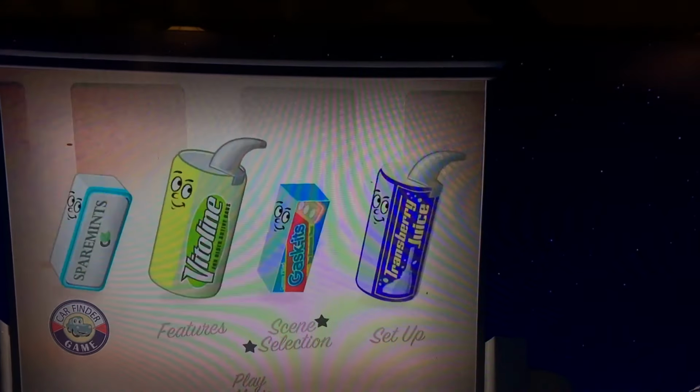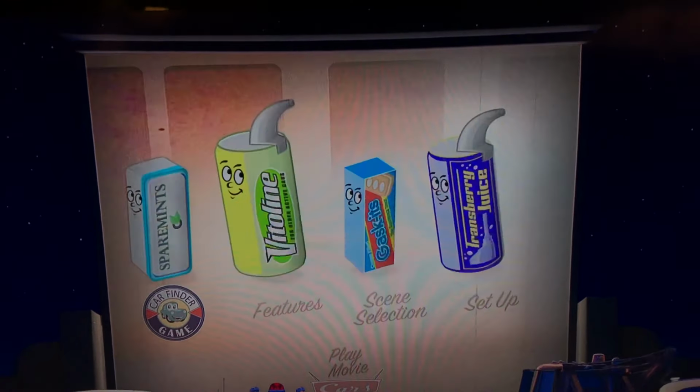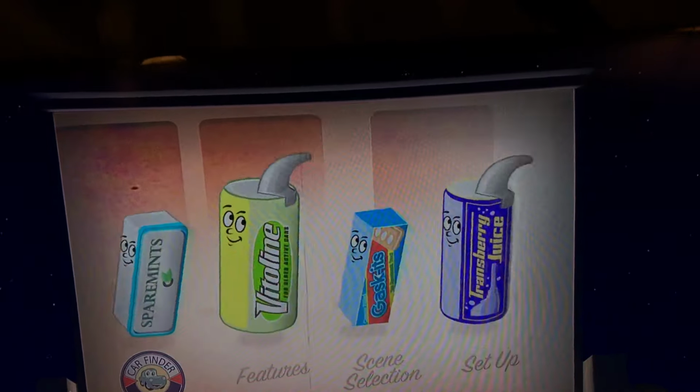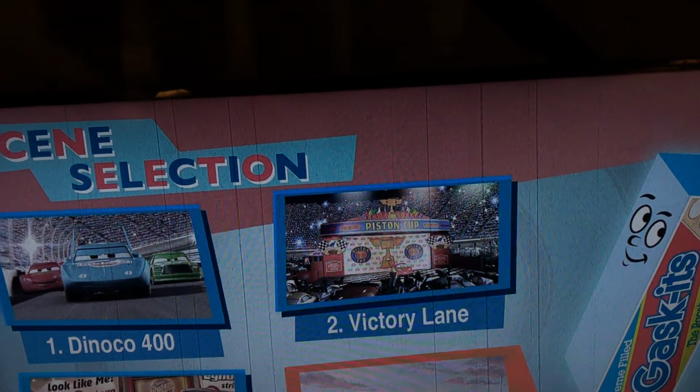Wait, this is the coolest thing. They really went out of their way. I mean, Cars was the first Disney movie to be on Blu-ray, so it makes sense for them to go out of their way, do some special things. Oh, I love this so much.